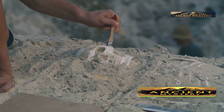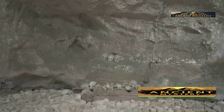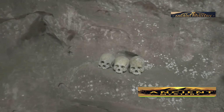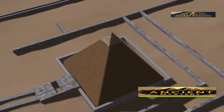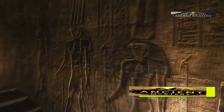Listen to this exclamation. "My goodness, there are still bones inside?" Bones. After nearly 4,000 years, human remains are still present in these chambers. But whose bones are they? Queens, priests, servants who were sealed inside to serve the pharaoh in the afterlife.